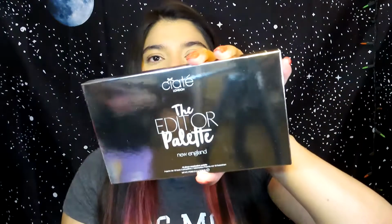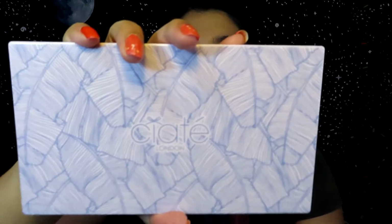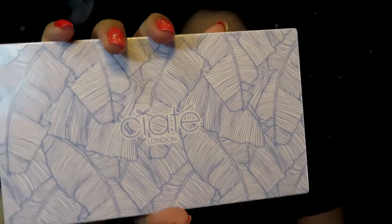Okay, now into the last product, and this product I'm super excited about, and this is the Ciate London Editor palette. This is what it looks like. The packaging is super cute. Okay, let's check out the palette. So this is what the palette looks like. It's super pretty, so I'm super excited that I got this palette. I believe other people received this palette like last month or something.